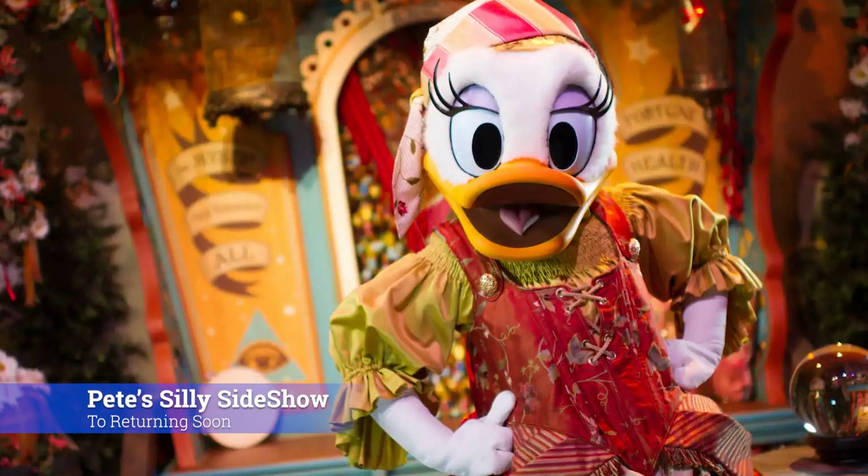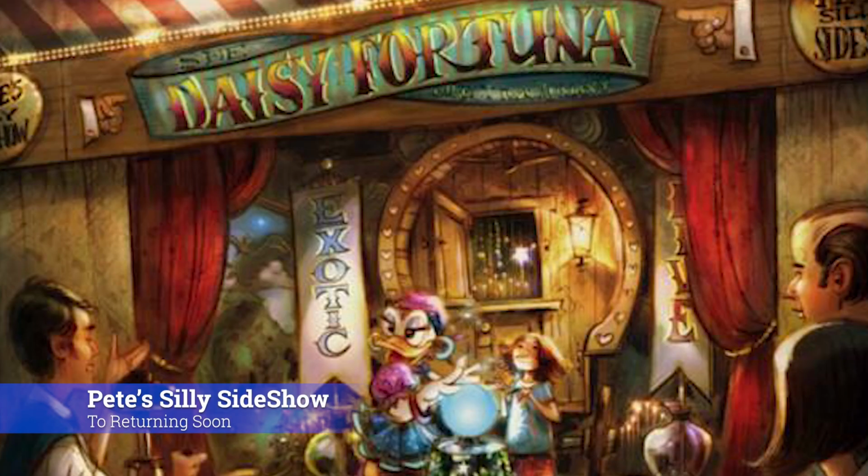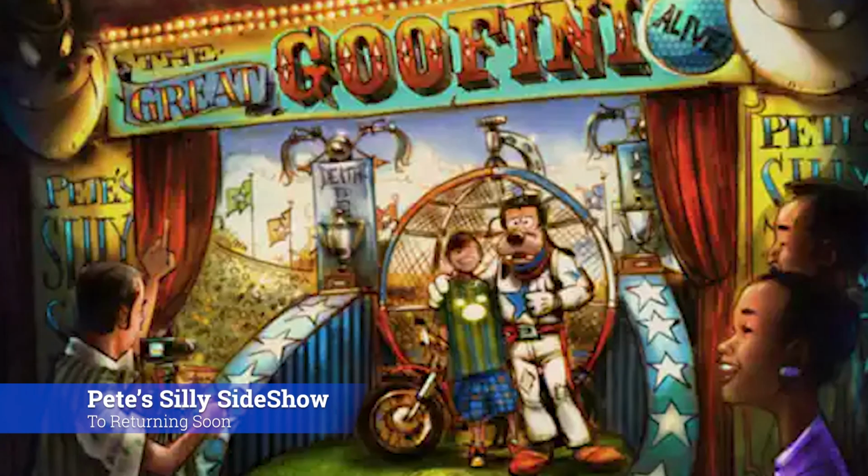Also, some great news is Pete's Silly Sideshow is coming soon. Disney pals as circus stars at Pete's Silly Sideshow returning soon. Now there is still no date, so we will let you know on our website and everything as soon as we have a date. But we're presuming '23. We definitely are. I know there's still no date, but it does say returning soon. So the great thing is, it's not like they've just said we're never bringing it back.